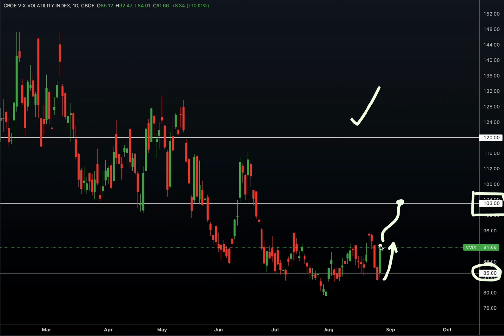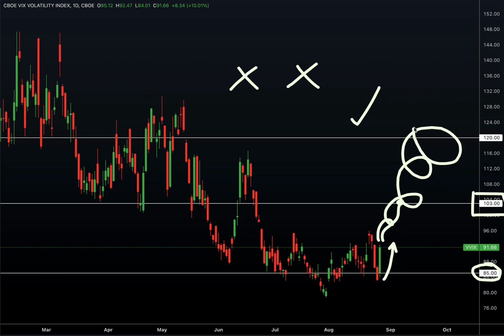This would continue to suggest that no one is hedged properly. Therefore, if no one's hedged properly, no one's buying SPY puts, no one's buying VIX calls, it means when and if everyone's rushing to the same place, that's when things spiral out of control, right? And that's still the case here in the VVIX.